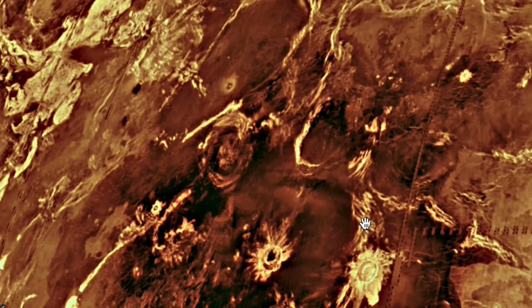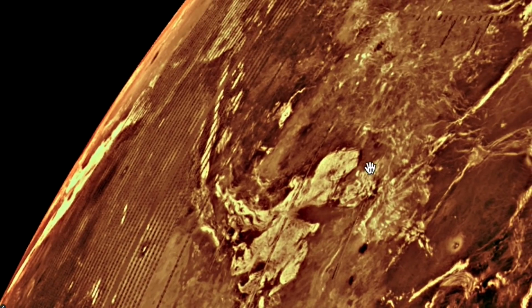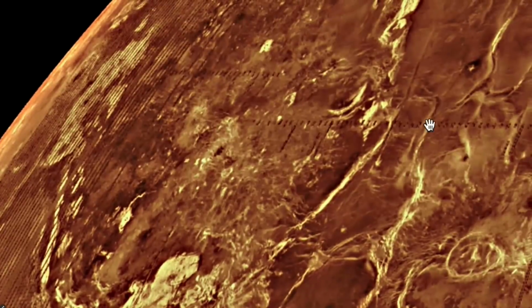Okay, there's quite a few interesting possibilities for structures. There is a face over here. I don't know if you see the face. It looks like an animal, ear, head.